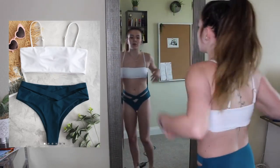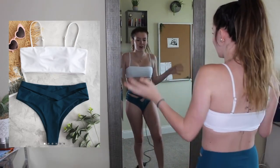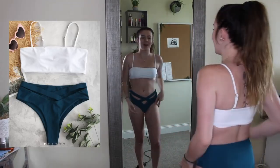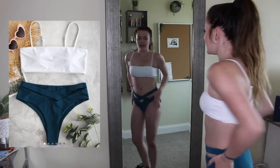And this top is super comfortable. Padding in it, super comfortable. And this looks so cute together. I look like a little mermaid. I don't know why it's giving me mermaid vibes, but oh my god, it's so cute. I do love this. This is really cute. It looks really good on me.